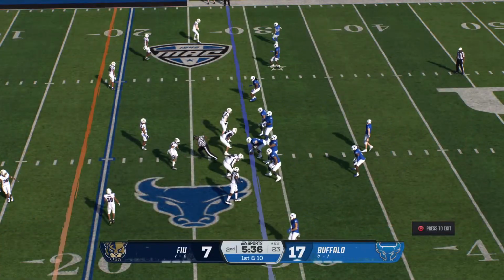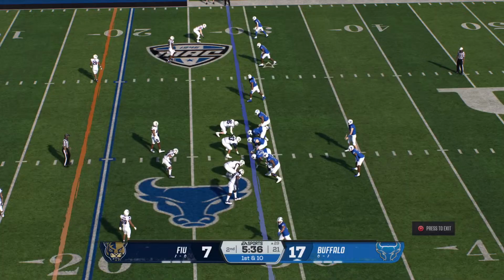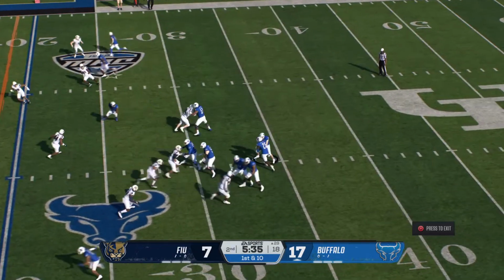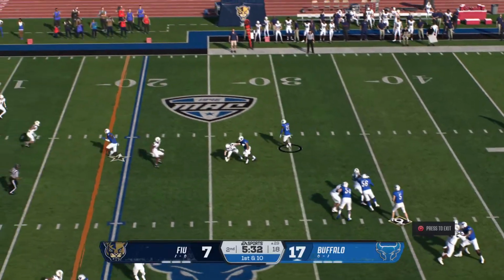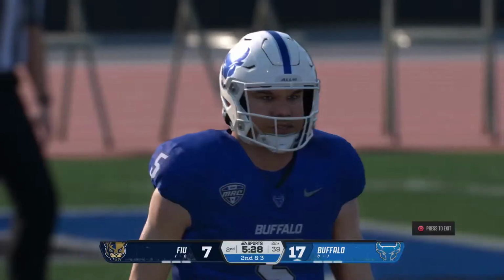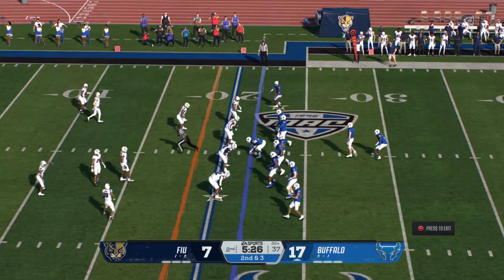Buffalo has it back. Let's see what the Bulls offense can do. It's hard enough to stop these guys, let alone when they get field position like this. They scored last time, and this time they'll crank it up from inside the red zone. And that's a very productive first down play in bringing up 2nd and 3.